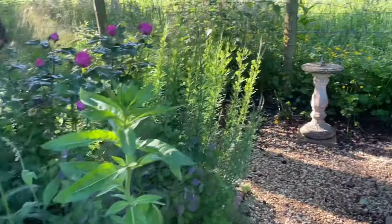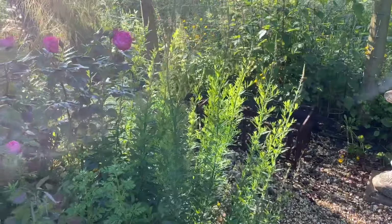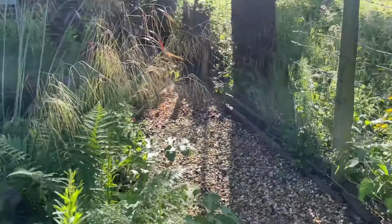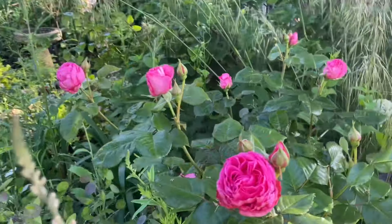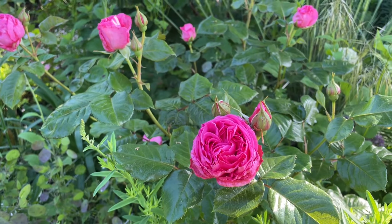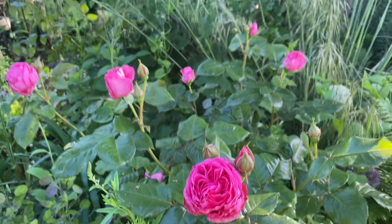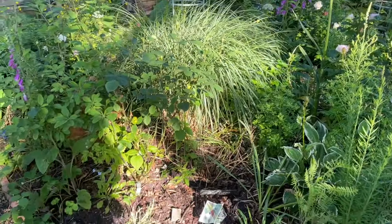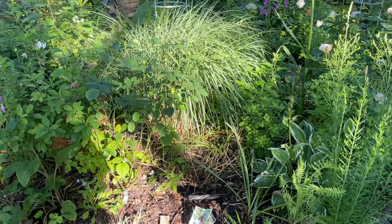Go and pop in and see Her Majesty Queen Elizabeth, ready to open. There she is, just unfolding. I would like a King Charles, and I think the King Charles would sit beautifully here.